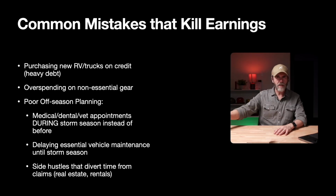Do that stuff in the off season, right? Vehicle maintenance, the same thing. Essential vehicle maintenance. Spend the money to get your vehicle up to current with your tune-ups, transmission, all that stuff, right? Make sure that you've got new tires. Your car is ready to go. And the only thing that could possibly happen to it is that you get into an accident or some unforeseen thing fails, right? Or you get a broken windshield.